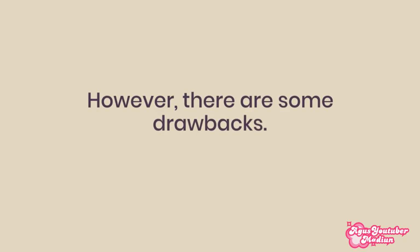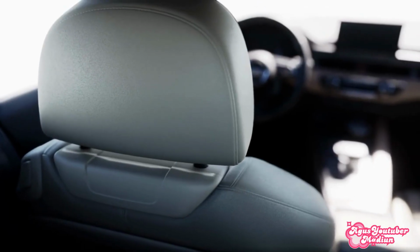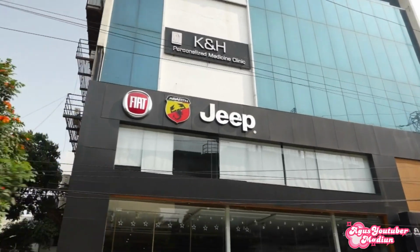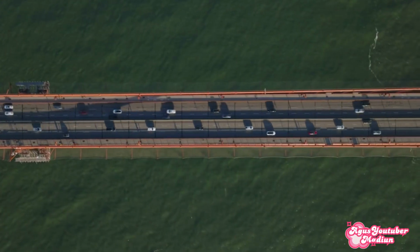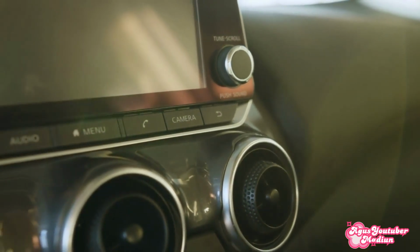However, there are some drawbacks. The cabin space is limited. Taller passengers might feel cramped. The trunk space is also small. It's not ideal for large luggage. The engine power may feel lacking on highways.